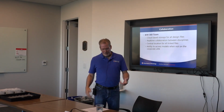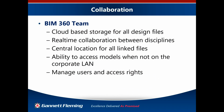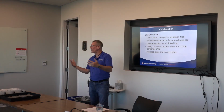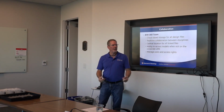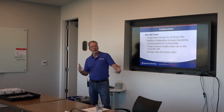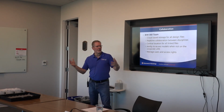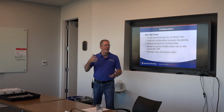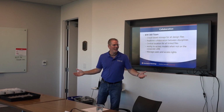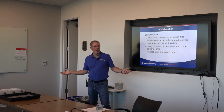The other thing that BIM 360 allowed us to do was manage user rights. We've got people that are reviewing drawings, models, whatever, that are not necessarily Revit savvy. But they want to be able to go in, look around, and see things. We can assign rights through the BIM 360 software so that they can't hurt us, okay? They can go in, they can look around, but they can't change anything. They don't have write access.